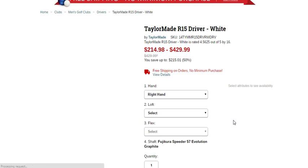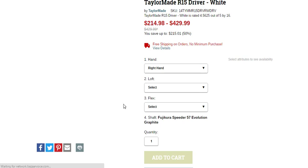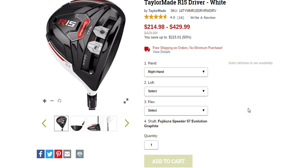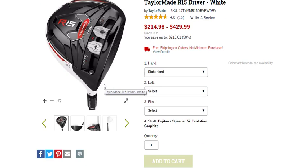And whenever this loads up, still thinking. Now, when it comes to drivers, these are easy to recognize because they're going to be the biggest, widest head. So whenever you find these, definitely look them up, especially on those brands I mentioned to you.